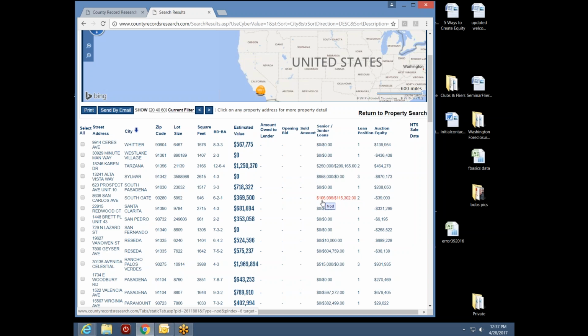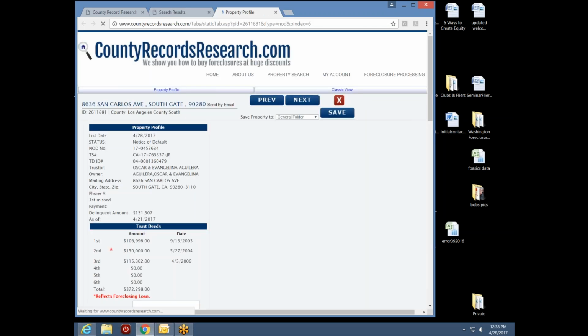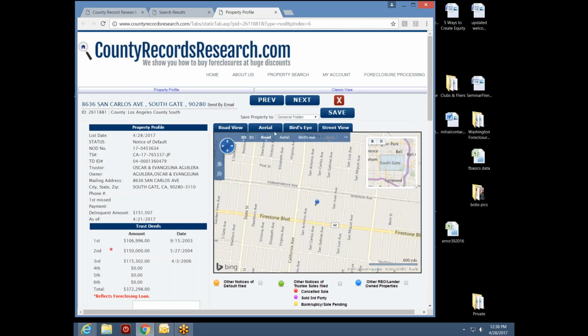So what the system is telling me before I open the profile is that the 369 or 370 value, they actually owe approximately 410 on just loans 1 and 2. Okay, so I'm going to go ahead and I'm going to open San Carlos. Okay, and here's what I've got.